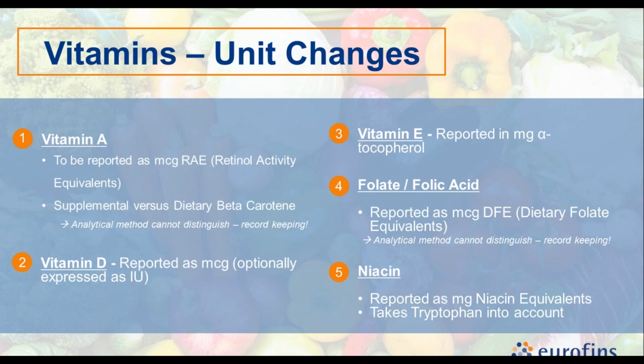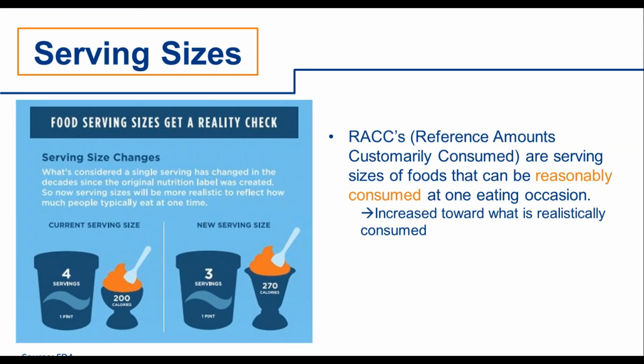And something that Courtney mentioned is that with sugars also, you can't distinguish between naturally occurring and synthetic. So you want to make sure that you have good record keeping as far as what's being added to your product, because there is no known method to distinguish between the naturally occurring and synthetic sugars. So lots of record keeping.